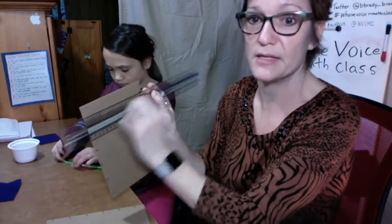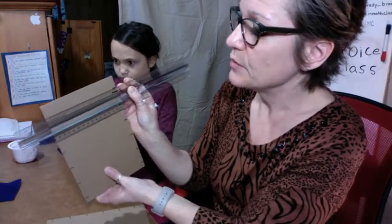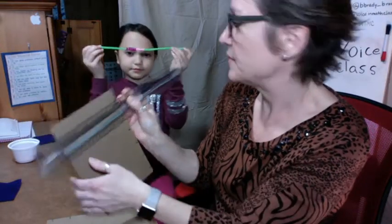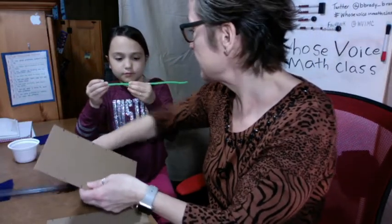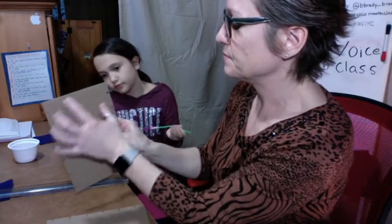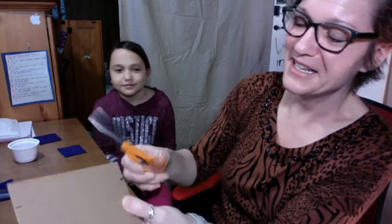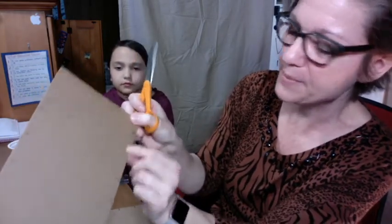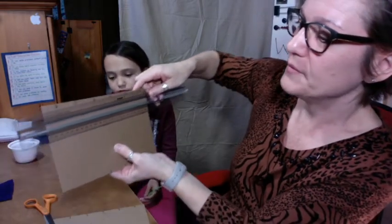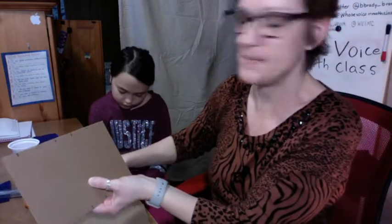You really want it to be able to go back and forth easily. So you want to make sure that this is also an inch from the top. Okay, then after she does that, you take your scissors and cut a little slit. When I used the ruler, I purposely made my lines about a quarter of an inch down from the top, and that's how big I made my slit.